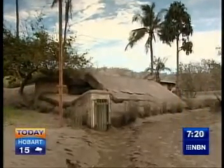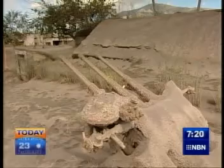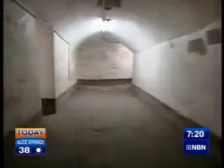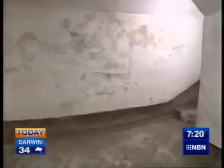Beneath Rabaul's smothering ash and guarded by a triple-barrelled gun is the bunker of Admiral Yamamoto, the man who planned the attack on Pearl Harbor. It remains as left and in good condition, even under the crush of ash.